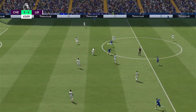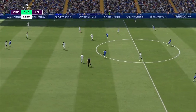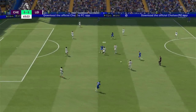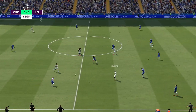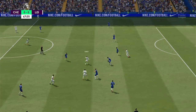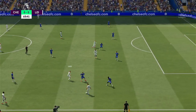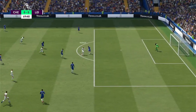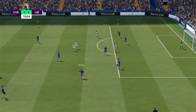Jorginho. On to Werner. Jorginho. Using all his defensive acumen to cut it out. Tielemans. Jamie Vardy now. Here's Tielemans. Moving the ball effectively, looking for the right moment. Vardy. Madison. No, high quality defending.